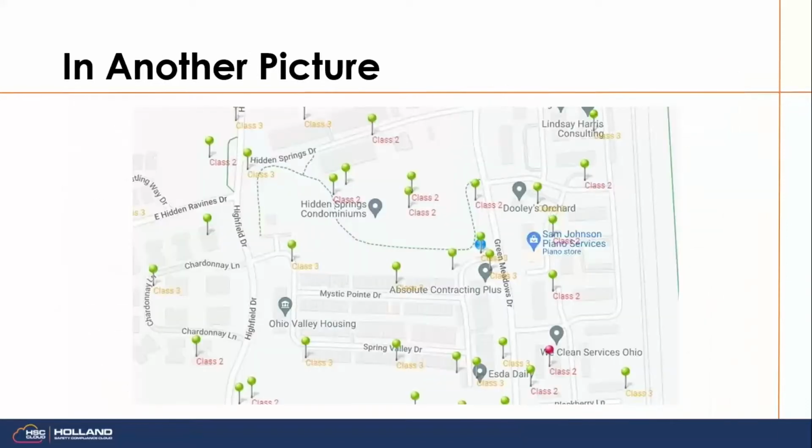And here's another picture of being able to map out all of your leaks. This shows leaks mapped out over a residential area. We'll show later on leaks mapped out over pipelines, over valves, over regulator stations, so you can see where your leaks are and where you're most vulnerable.